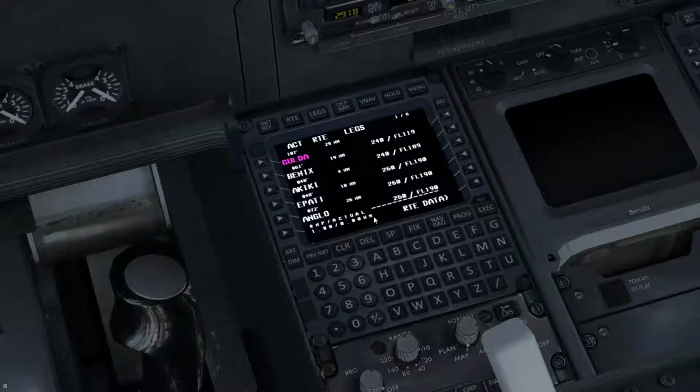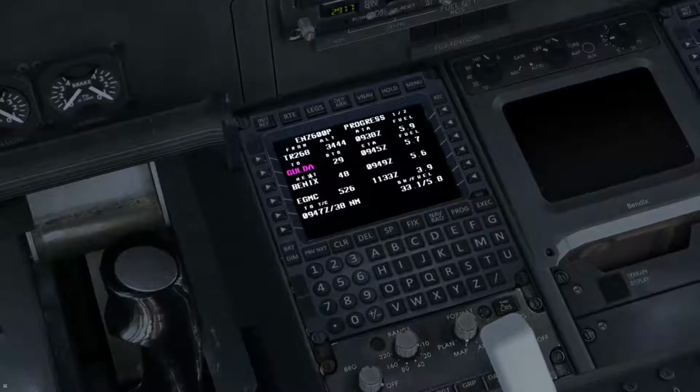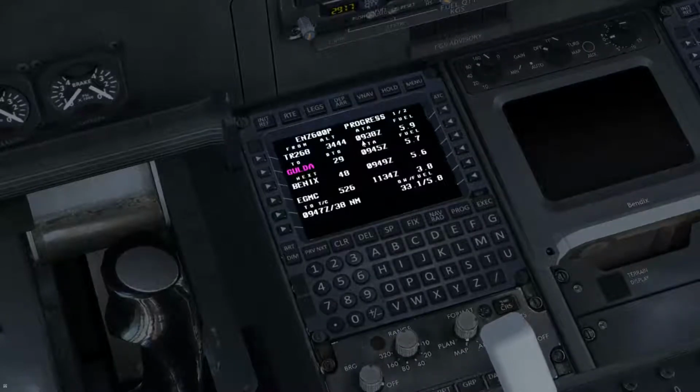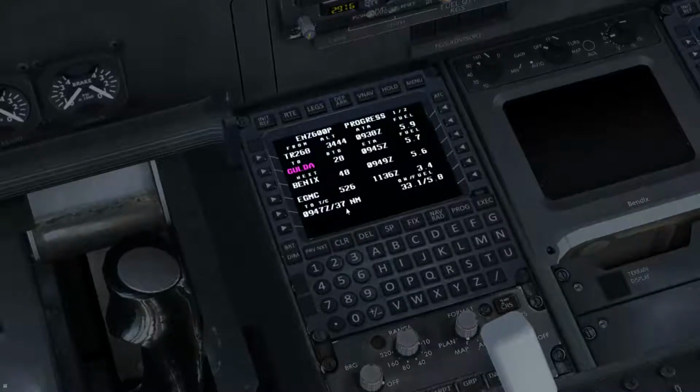Going direct Golder. Give us a bit of information now regarding our ETA into Southend. 11:32 Zulu. So landing on 3.7 tons of fuel as well, which is brilliant. The top of climb is in 37 miles, which is also perfect as well.